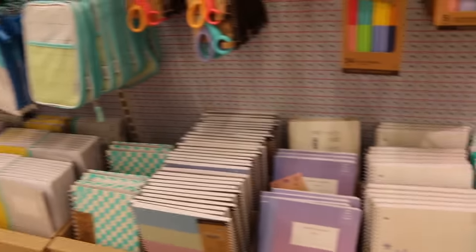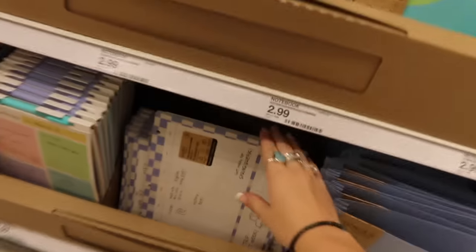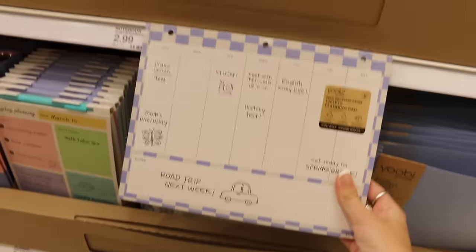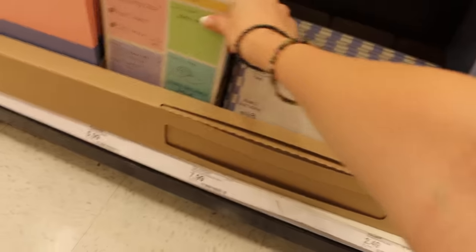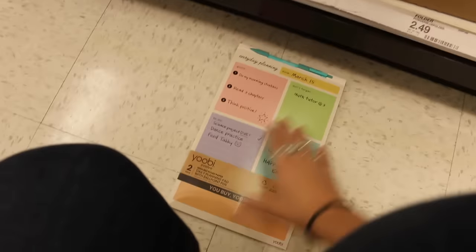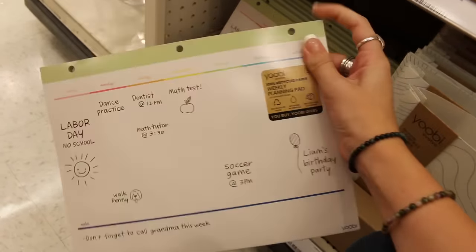Wait, these are cute. I love all the colors. They all just look so nice. Like, look at these highlighters. I think these calendars are the best because you can see your full week and then just rip out the pages as you go. Ooh, wait, look at this one. I kind of like this one. Or this one too is cute. I like the green.